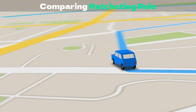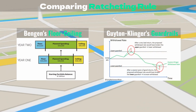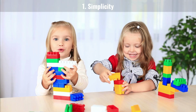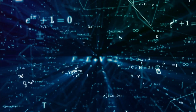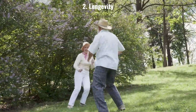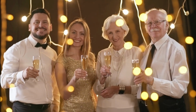Now that we've covered the ratcheting rule mechanics, let's examine how it contrasts with two other dynamic withdrawal strategies, Bengen's floor ceiling and Guyton-Klinger's guardrails. First, simplicity. Ratcheting has an intuitive set of guidelines, while the Bengen floor ceiling and particularly the Guyton-Klinger guardrails are complex. Second, longevity. Rules-based methods may have better portfolio longevity. Ratcheting has shorter projected durability but is feasible for 30-year retirements.